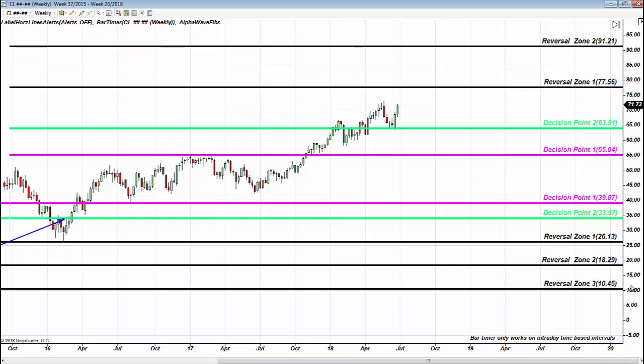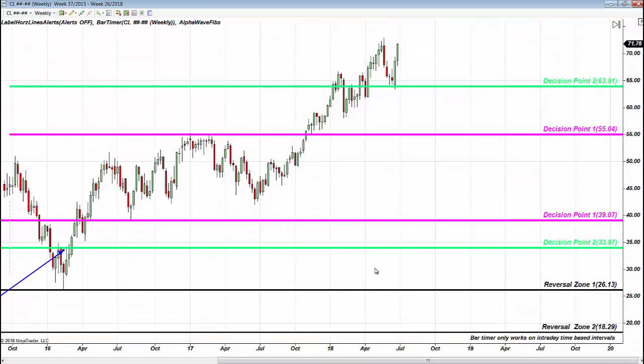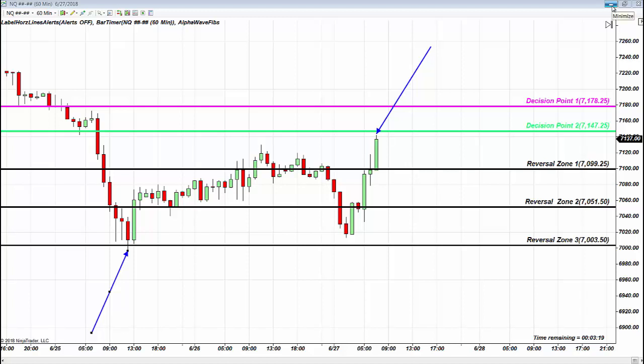Oil struggled at decision point 1 for months. Bright green line. This is NQ now. The more powerful the retracement, the better off your long will be.